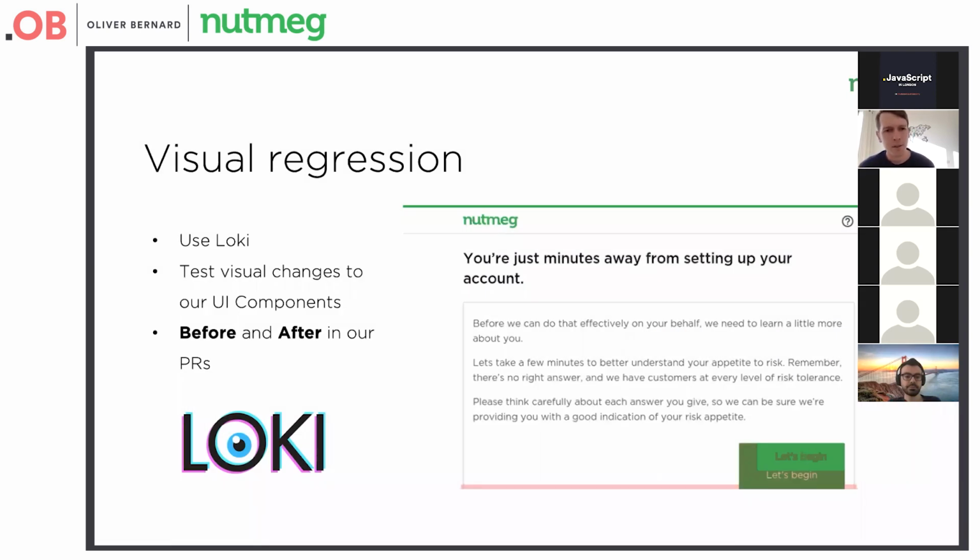And finally, visual regression is one of the things that I like the most. In our design system pipeline in Jenkins, we generate image snapshots of all of our stories in Storybook using Loki. And here you can see I tried to adjust the padding of a button in my feature branch, and my pipeline failed because it didn't match the original design. And these images are visible in the pull request, so everyone has full visibility of the implications of your changes. So this allows us to catch UI related bugs before they can be deployed.